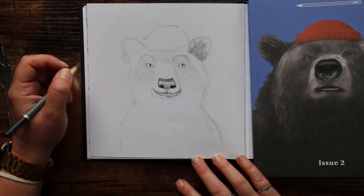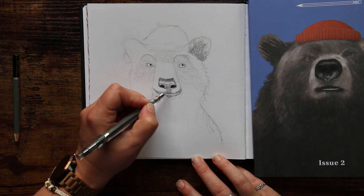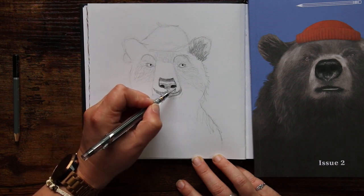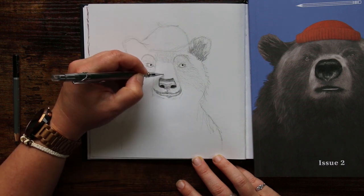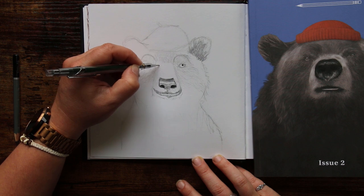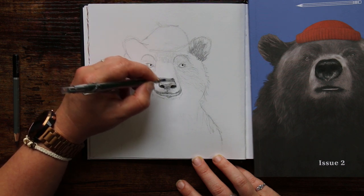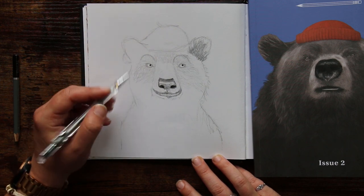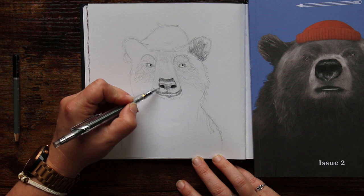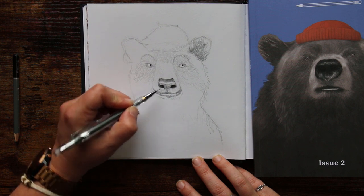Okay, maybe not. So just going back to my mechanical pencil here, I just want to pencil in some very light hair lines. And again, on their noses, there tends to be some sort of divide or parting there, which we're not going to place too much emphasis on because it's not really an integral part of the picture. And I just want to put a little bit of shading under here as well.